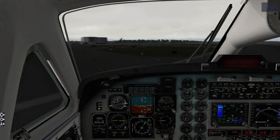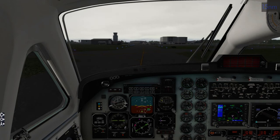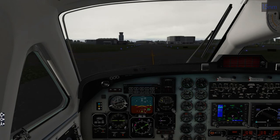Ooh, let's see. We're going to have to look at where we are. It's a big airport, but I don't know where we're going to taxi to, so let's just get past the stop line here.